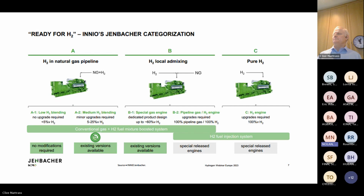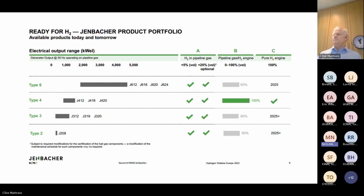The path to net zero will have stages, and we have the options available for that whole journey, from minimal blends of less than 5%, when that increases up to 20 or 25%, and then up to full 100% hydrogen. So we have every stage covered with our current product range. Next slide, please. This shows where we are on the product range.